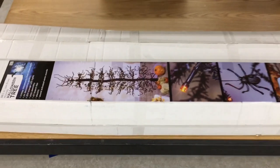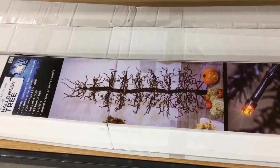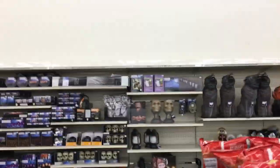And then we have this Halloween tree. I'm not sure what all it does, but it has a remote control with it. So, all right, there you have it.